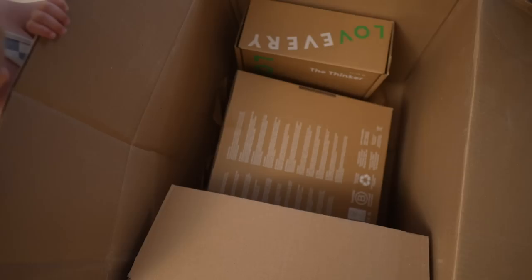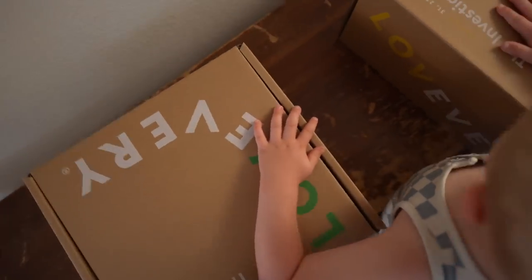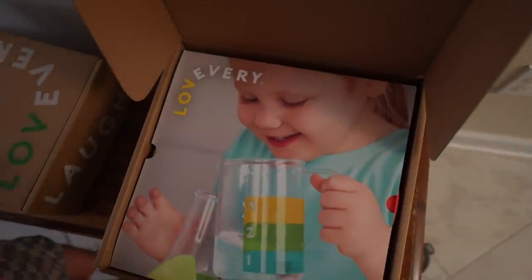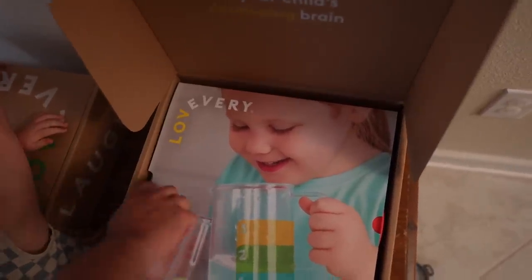This is James. Wow. Lovevery. What a special delivery. Designed by experts for your child's developing brain. Lovevery reached out to us and asked if they could send the boys some play kits.